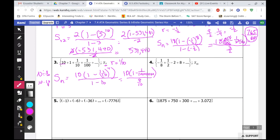All right. Are you ready? I'm ready. And type exactly how I tell you to. Okay. Open parentheses, 10, open parentheses, 1 minus, open parentheses, 1 divided by 10, close parentheses, caret, 7, close parentheses, close parentheses, divided by, open parentheses, 1 minus 1 divided by 10, close parentheses, equal.